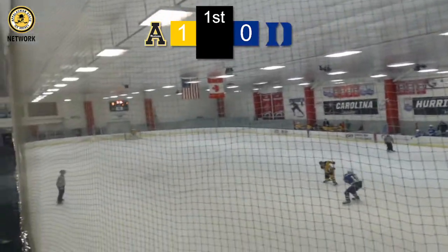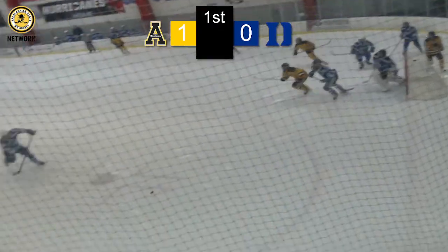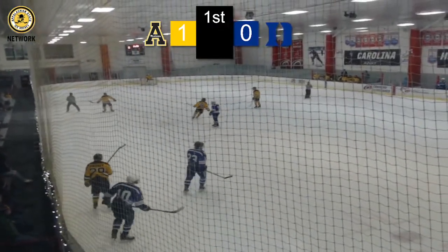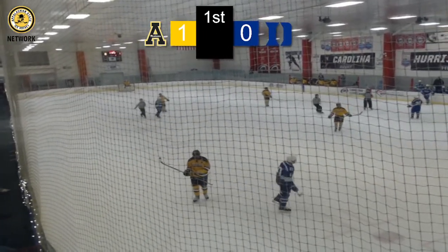This draw won by the Mountaineers. McDonald at the point throws it on net, just goes wrong. Looked to be deflected. Number 10 on it for the Blue Devils, and they'll play it up and out of play. We'll have another face-off. 3:28 left here in the first.